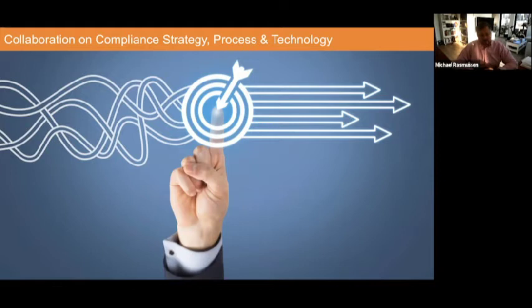We need to have strong collaboration, which means a top-down strategy on regulatory change and compliance that has defined processes to be able to monitor regulatory change and its impact on business process and strategy and policies and controls in the environment, supported by a strong information technology architecture. That gets to the heart of the presentation today in the next slide.